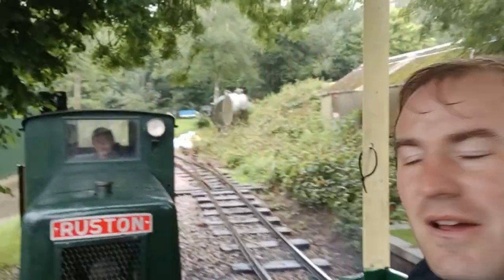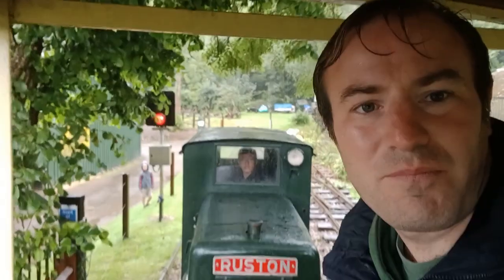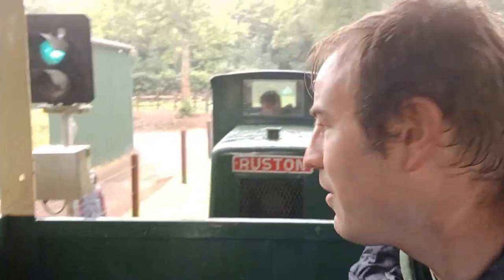It looks like we're going to now disappear. We're at another red signal. We don't have anything else coming. As I've never been here before, it really is a bit of a surprise to me to see what turns up. The steam loco is just waiting. Oh yeah, we've got a green now. Steam loco's round there. I've just seen a shed that says Tudor Model Railway.